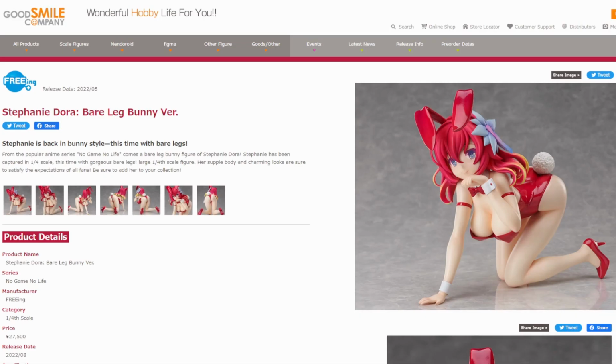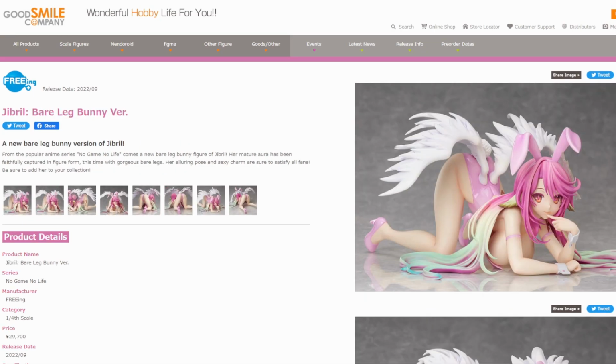And just to keep talking about bunnies real quick, Stephanie and Gerbil from No Game No Life are getting re-releases for their bunny girl figures. These are the bare leg versions. I prefer stockings, so I think the older ones are a little better, but to each their own, right? Since these are already released technically, you can go look them up if you want more information on them, so you don't really have to worry about the gamble.